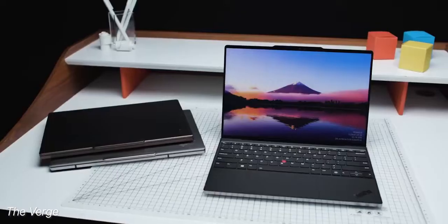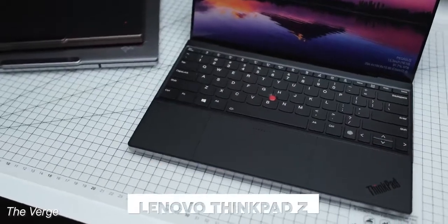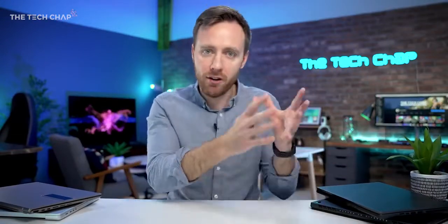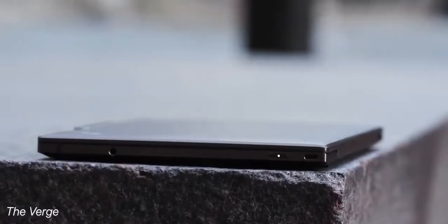Okay, moving on, and one laptop I haven't been able to get hands-on with just yet, but I am excited for, is the new Lenovo ThinkPad Z. ThinkPads have always been known as the go-to business laptop, functionally very good, but aesthetically a bit dull. Well, the new Z13 and 16 could change all that.